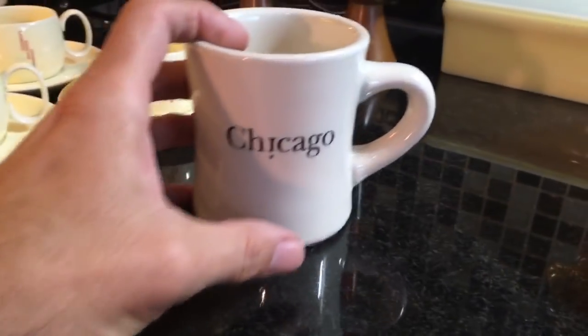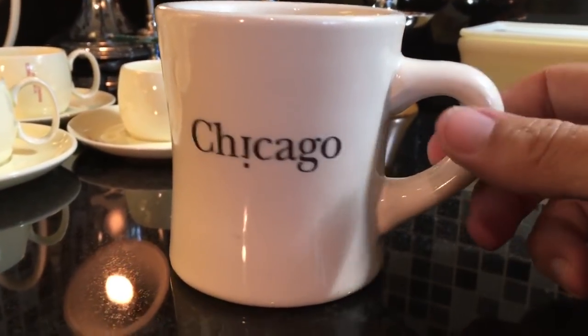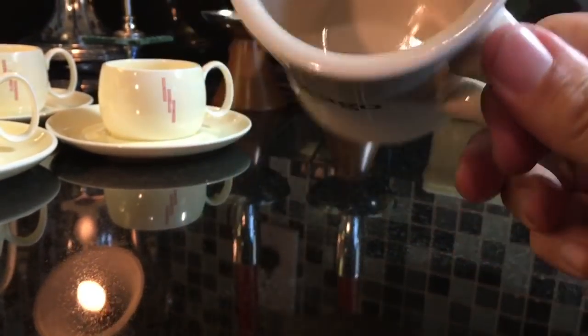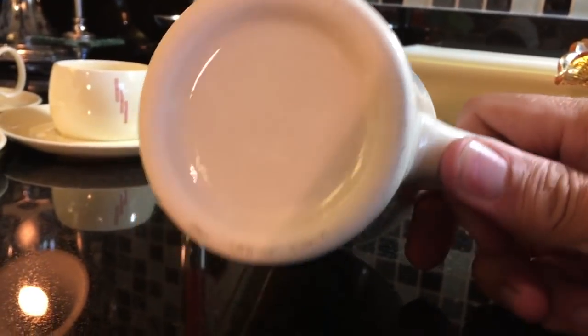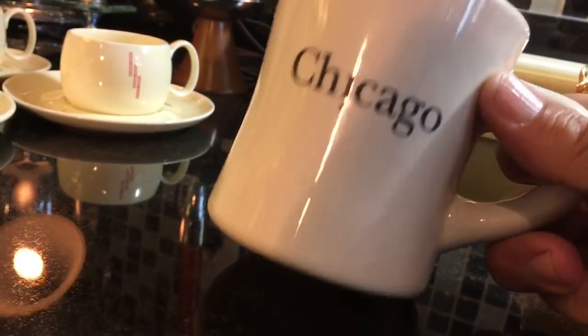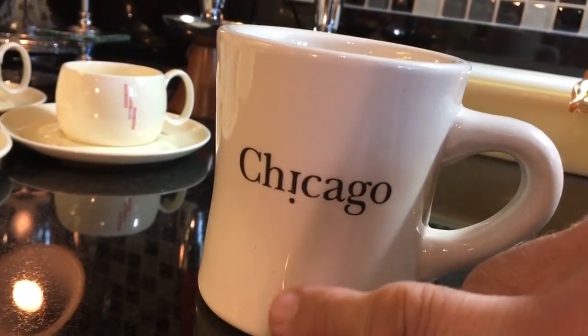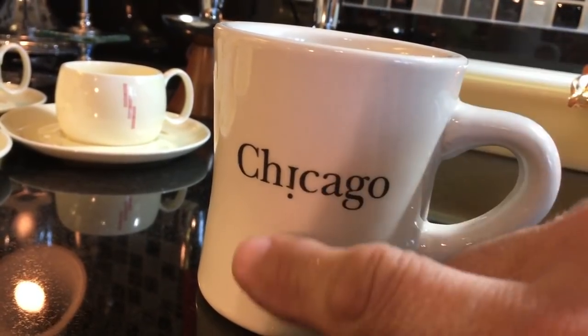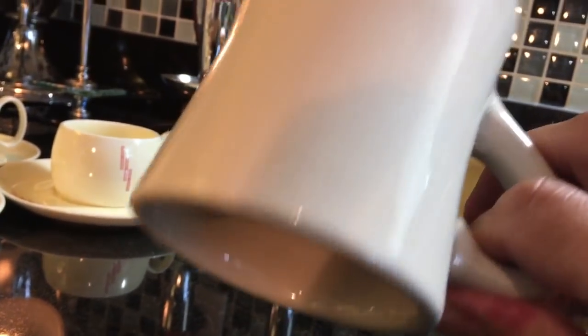I need some help with this because I didn't do a whole lot of research, but I can't figure out what's the upside down eye going on here with this Chicago. There's no maker's mark on the mug. You know, I just sold a whole bunch of these restaurant ware mugs. This is not made by Victor, but I did a quick search for Chicago mug, upside down eye, and couldn't find anything. Does anybody know? Am I missing something?